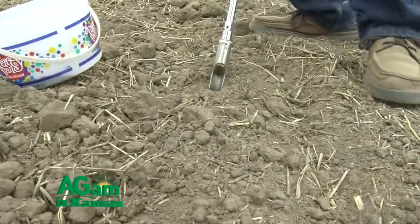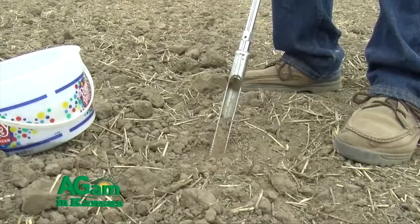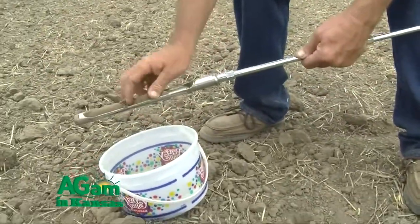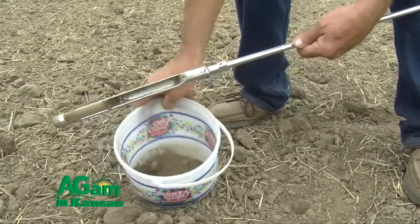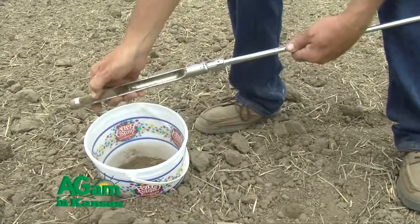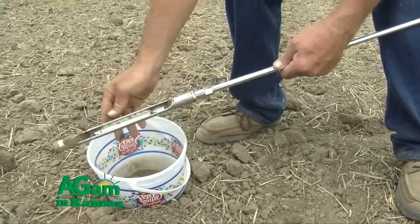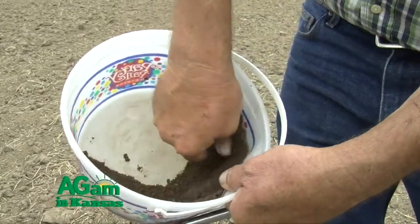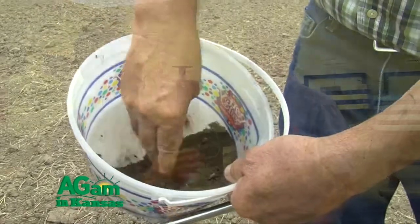The number of subsamples that we are collecting, the instruments that we are using. We want to make sure we use plastic buckets that are clean, that are not going to contaminate our soil samples. We want to make sure we are collecting samples at the right depth. Again, our recommendations are going to be based on certain sampling depth. For Kansas, we use 6 inches for the immobile nutrients, 24 inches for the mobile nutrients, like nitrogen. So again, that's another key aspect.